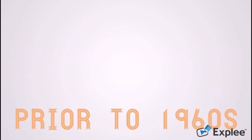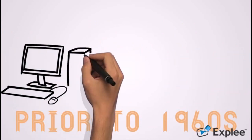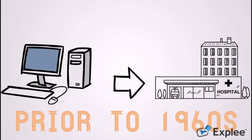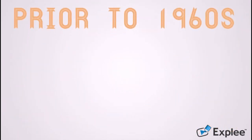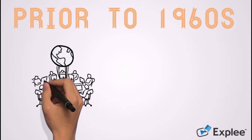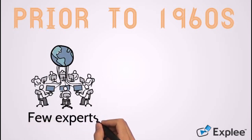So the first time period that we're going to talk about is prior to 1960s. That's the time when computers were already developed, but their use started later in healthcare. During this time, there were only a few experts globally who formed a group of pioneers to attempt to adapt computers into healthcare and nursing.